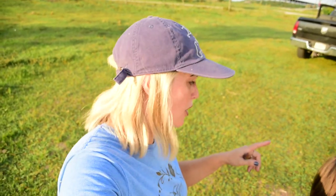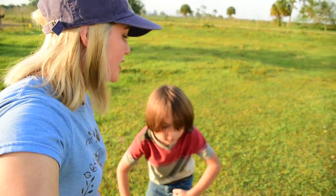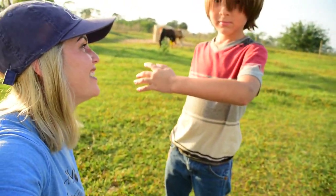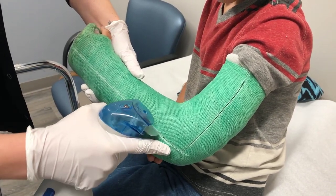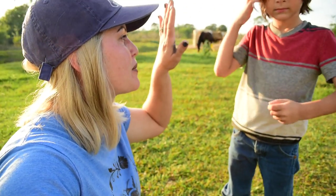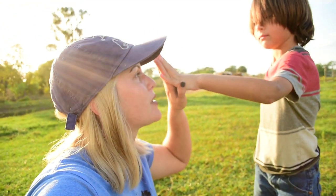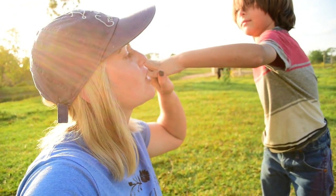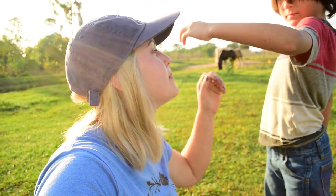So if you guys didn't notice, show him what's different, bud. He got his cast off today. Reach out, buddy. See, touch my hands. Can't quite straighten it out yet, but we'll start working on some physical therapy. Stretch it out. Don't stretch your shoulder. We'll get him back up and going. Good job, buddy.